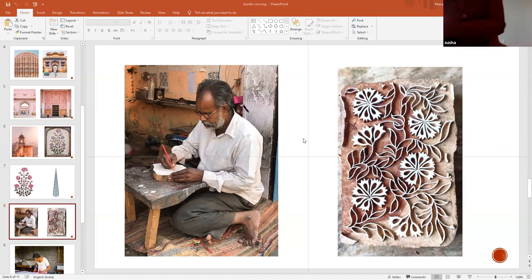Susha? Yes? I'm curious why you don't carve your own blocks. I'm a textile artist. I carve all my own blocks and I do all my own printing. I do carve my blocks, but when they get so intricate like this, I had access to artisans in India. So I did take their help and made sure that the artisan community that is into block making is also getting help through designers. Because in India, they are a huge community that needs support from people like us.